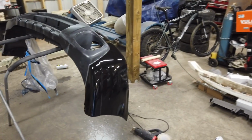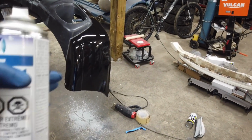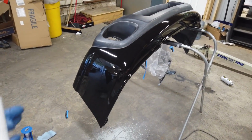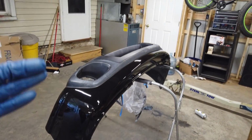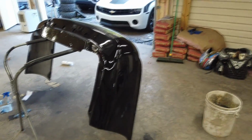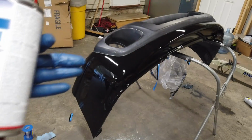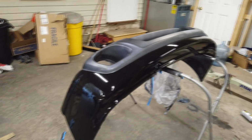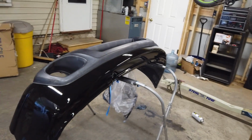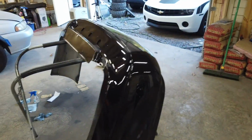So I definitely wanted hardener in the front bumper, in the hatch itself. The front bumper takes most of the abuse, so it's going to resist stone chips now. It's going to resist a lot of things. This also, after it fully cures, if you get gas on it, say you spill gas on it, it's not going to come off like if it was regular spray paint. Spray paint, it would eat it right off. So this is actually going to be a good finish.